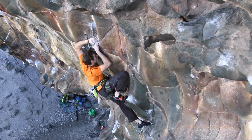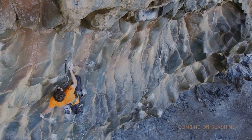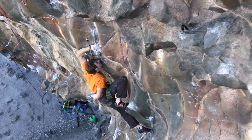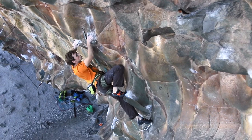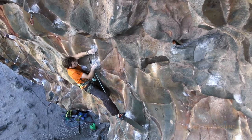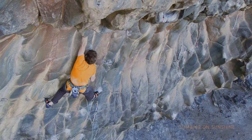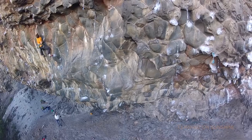I think I was lucky here in that I could get something back just before this next section, because there was a really powerful move that I was always a little bit worried about, especially because it was a full-on jump. So I would get that drop knee whilst laying back off those slopey holds, reach high into this horrible little crimp, reposition my feet, and then just engage fully and go for this jump.